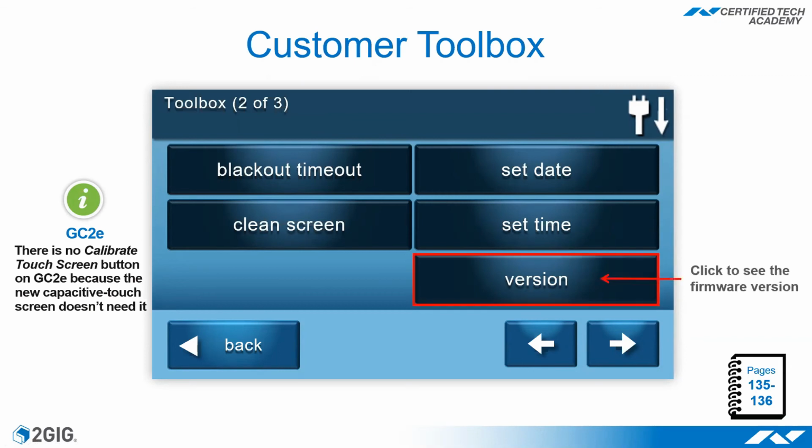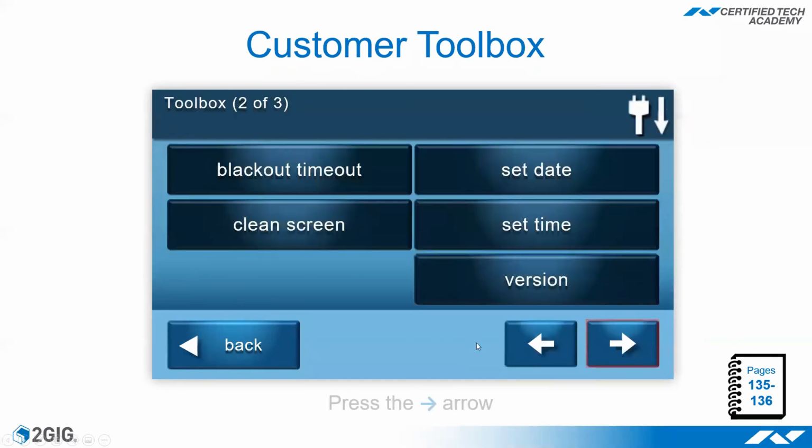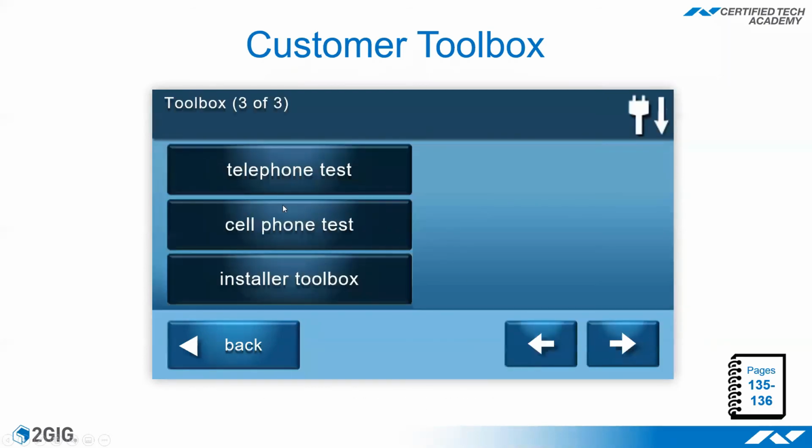We also have the version here. This is where you get the version number of the panel. And it'll be just cycling through, telling you the version number of that panel. And we'll press back. And then, of course, you go forward one more, and this is where you do your telephone test or cell test. The telephone test won't be there if you're using GC2e, but the cell test will. And then this is a long way to get to the installer toolbox if you're using it.